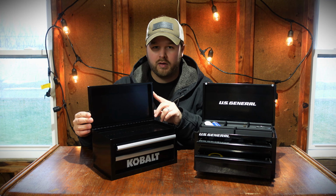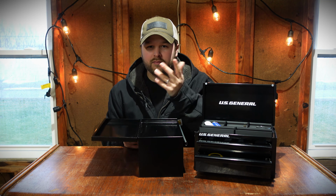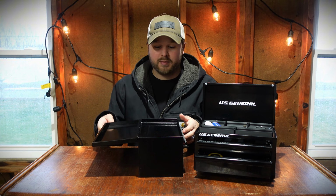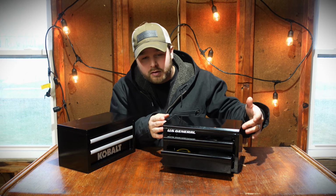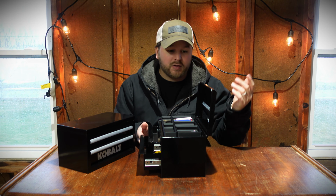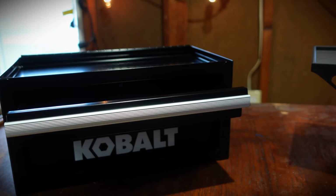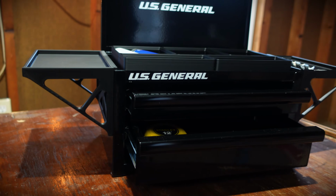The Kobalt box has this top lid, right? Just like the Harbor Freight one, except on the Kobalt one, it doesn't keep itself open. You open it up, and it just falls over. So that was kind of disappointing. That seems kind of stupid to me. For less money, the Harbor Freight box, you open it up, and it catches itself. It stays open, right? So I don't know why you wouldn't want that in a tiny toolbox. I don't know why they would design it this cheaply. I mean, what does that even accomplish, right?